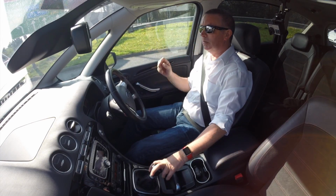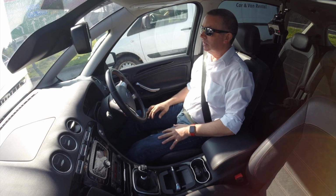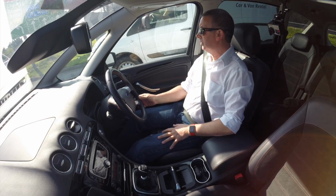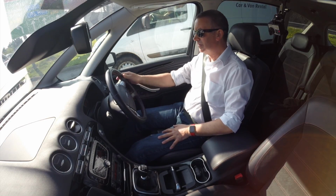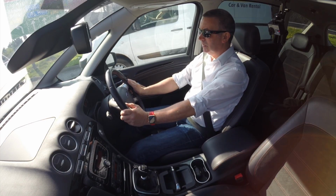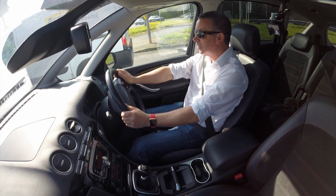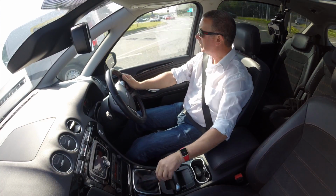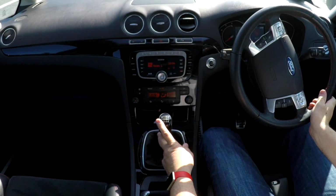Glass from the B pillar backwards, rear wash wipe, auto headlights, voice control, Ford's fantastic gearbox.